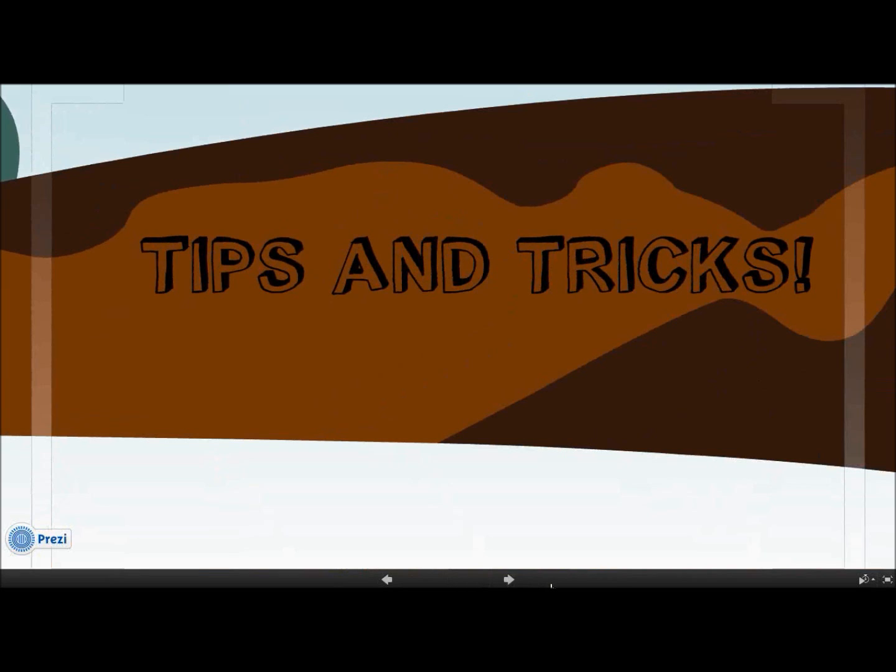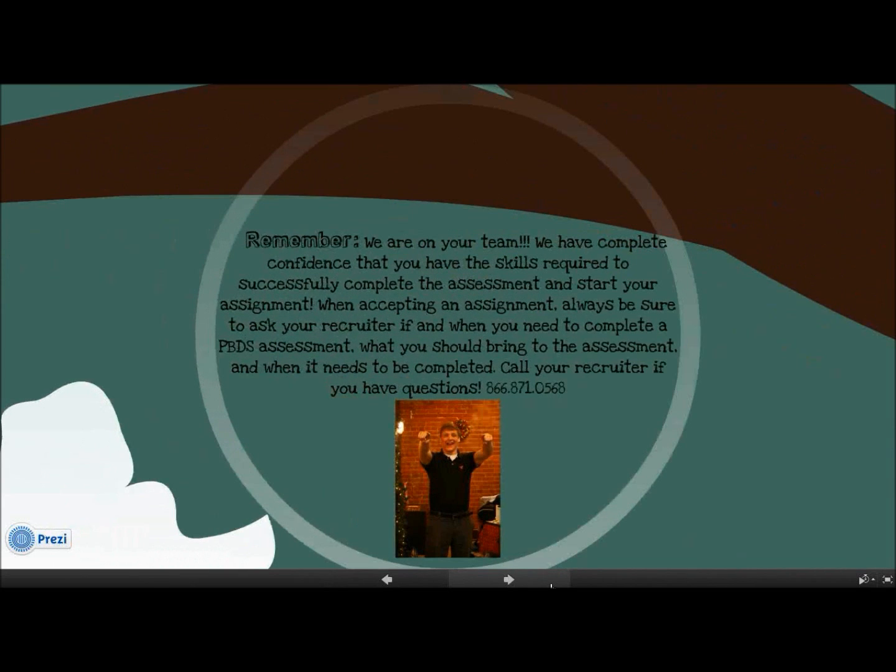Here are some tips and tricks Tailored Healthcare recommends when preparing for the assessment. First of all, remember that your THS staff, the recruiters and account managers, are on your team. We have complete confidence that you have the skills required to successfully complete the assessment and start your assignment.